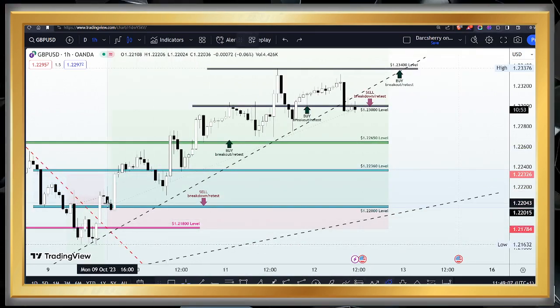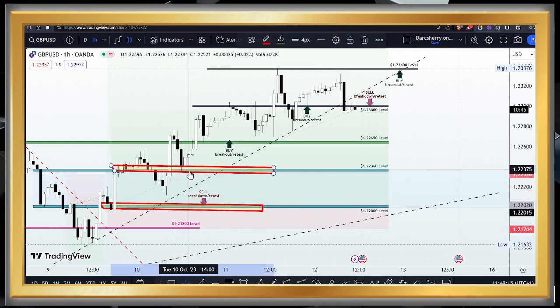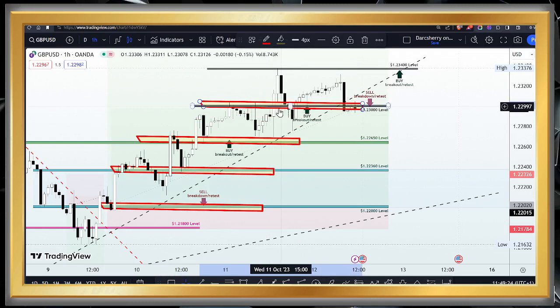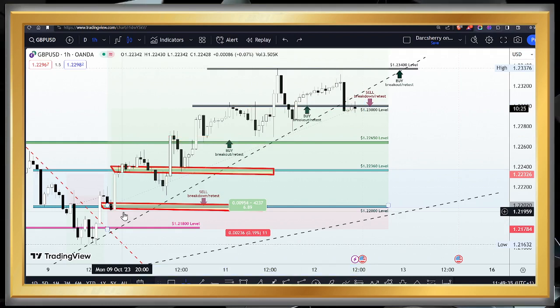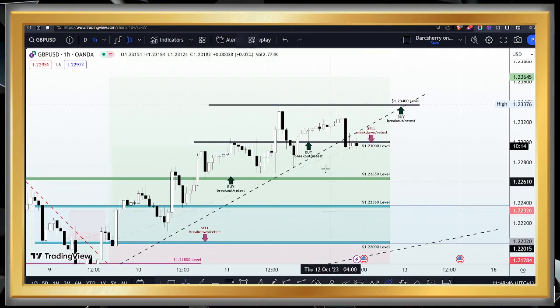And along the journey, we had multiple entries. We bought the first buy at the 1.2200 level. We added more positions at the breakout of the 1.22360. We also added one more at the 1.2265, and we added one more at the 1.22200 area during yesterday's trading session. And congrats to everyone who has been part of this profitable journey. And the next thing you want to be doing right now is to secure all buy positions by moving your stop losses accordingly. And for this, we do want to be giving enough room.